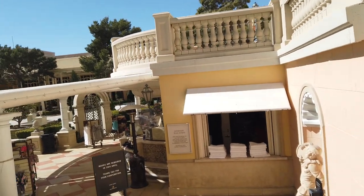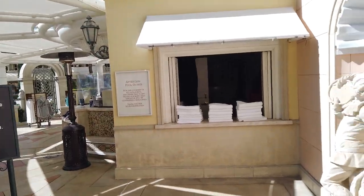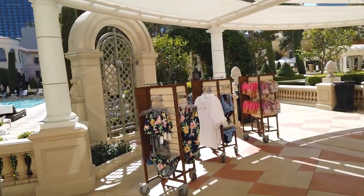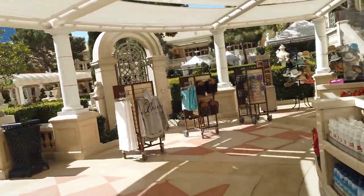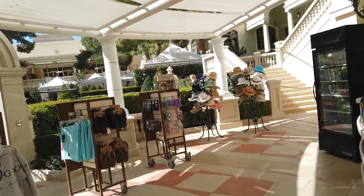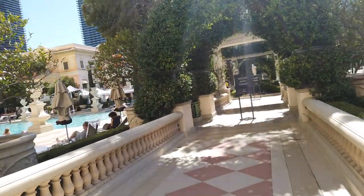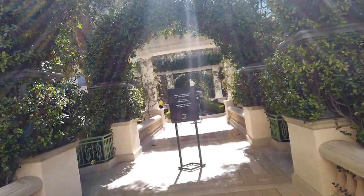Temperature's not bad. I actually might take a swim, or at least get a snack by the pool. Alright, so we're coming through the swim shop over here. This is where you can pick up your SPF 40 or 50 or what have you, get your shades and all that, and then just enjoy a bit of the pool.